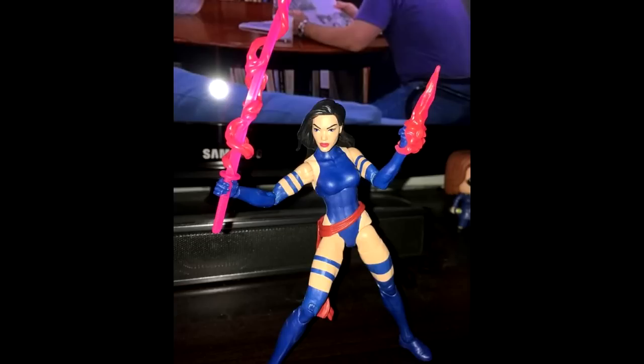The only thing I'm a little bit disappointed in, and I'll have to see how it is once I get it in hand, is her face. I really want to put the silk head on there. I don't know how I feel about that head, so I'll have to wait till I get the figure in hand. But I really do like her scythe and her side blade that's on her hand. So I am looking super forward to getting this figure.